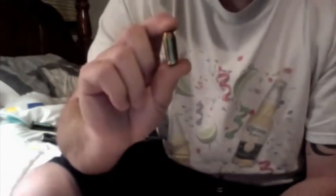There are points where it's pushed in. It's not perfectly round anymore. It wasn't fitting in the chamber anymore. So it was giving me extraction issues. It was giving me feeding issues. It was giving me problems.